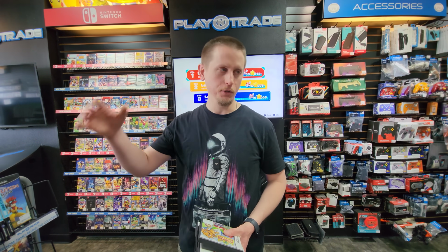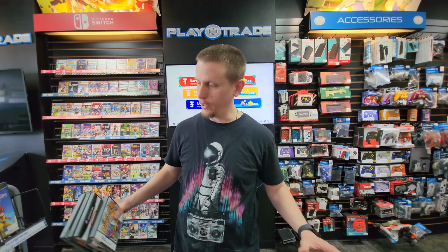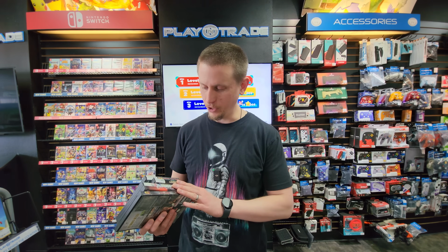Not a bad haul here at Play and Trade in Murfreesboro, Tennessee. This is an awesome game store, y'all. If you're ever in the Nashville or Murfreesboro area in Tennessee, you gotta stop here, give these guys some business. Super nice, great selection, great layout. Everything's in great condition, good prices. So come here and check this place out if you're ever in the area. I promise you, you will not regret it.